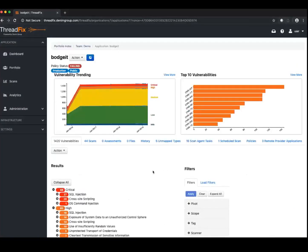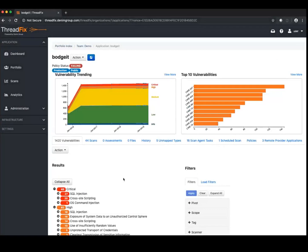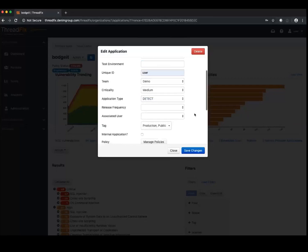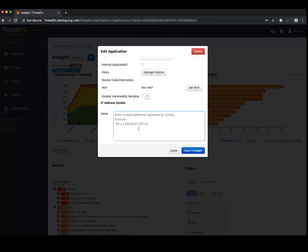Not a lot's different. Folks that are really comfortable with ThreadFix will recognize that our entire menu system has been updated, so it looks a little bit more consistent and cohesive with what we've done in 3.0, and I'm very excited to show you guys that in a few minutes. But let's run through one of the new things that we have here on the app side of the house, which is the ability to associate or provide metadata about your application that describes where it's hosted. And so I'm going to make a quick edit to this application. I'm just going to scroll down here and throw in, in this case, an IP address.